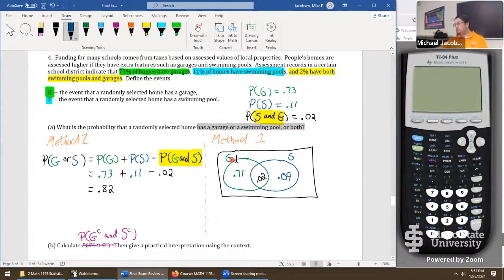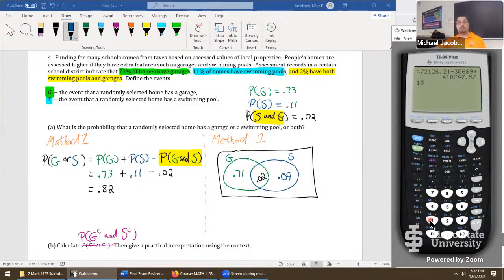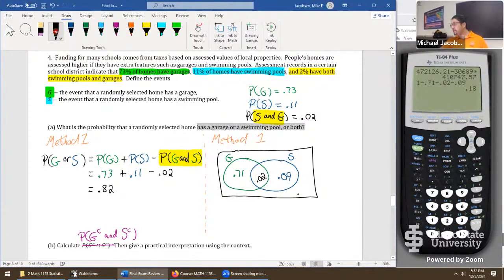Okay, so now when you separate out your probabilities in this kind of way, you really have a little bit more information than what these above were giving us. There is a 71% chance of having exclusively a garage and no swimming pool, 9% chance of having exclusively a swimming pool but no garage, and 2% chance of having both. I guess these are the lucky ones. And there's even more information here. In the outside, this is the complement of having either one. So the number that goes here is the probability of having no swimming pool and no garage. So what's that probability? Well, probabilities will sum to exactly 1. So we take 1 minus these three numbers. So minus the 0.71, minus the 0.02, minus the 0.09, and this is what we're left with. An 18% chance of having neither one of these amenities. So 0.18 goes right here.